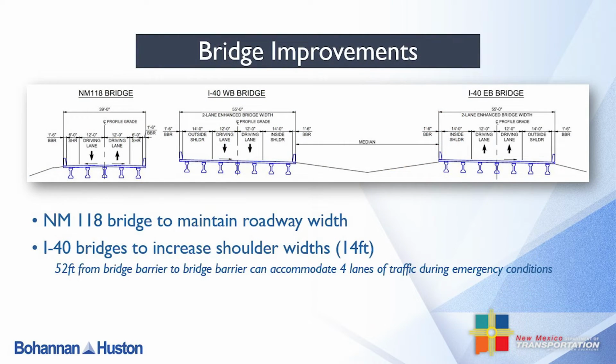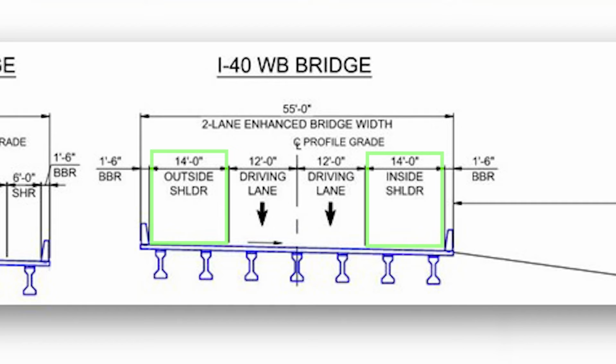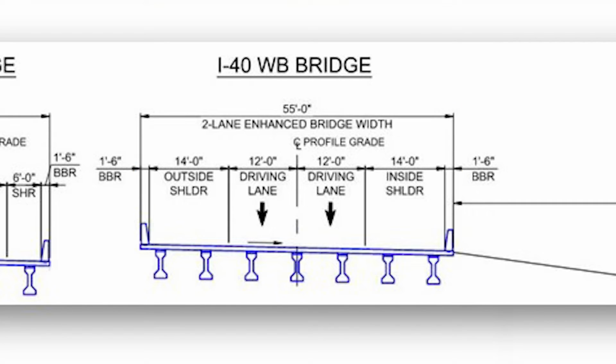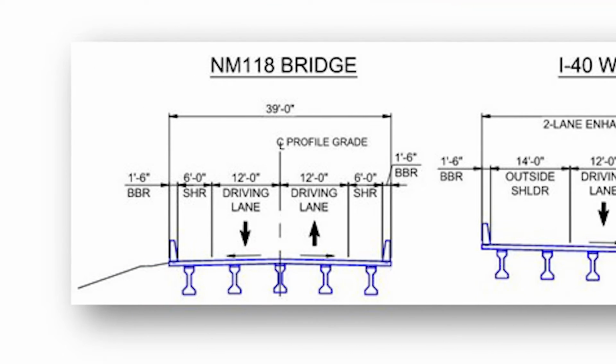Also consistent with recommendations from the I-40 corridor study are the proposed bridge widths. While the roadway section along I-40 will consist of 2 12-foot driving lanes and 2 12-foot shoulders, the bridges will accommodate 14-foot shoulders. This additional width provides 52 feet of clearance from face of bridge barrier to face of bridge barrier, which is the minimum width allowed to accommodate 4 lanes of traffic on I-40 with traffic control devices, should an incident occur that requires all traffic be diverted onto a single bridge structure. The bridge structure on New Mexico 118 will maintain the proposed roadway width over the drainage channel.